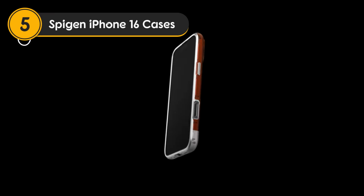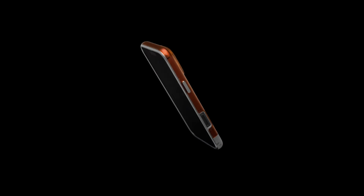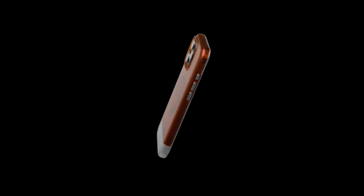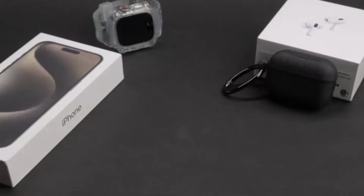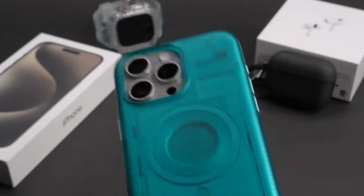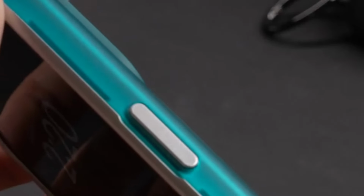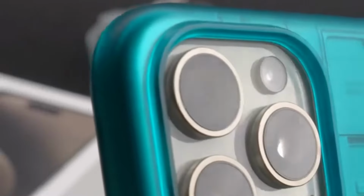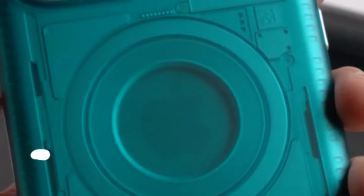Number 5. Spigen iPhone 16 Cases. Spigen's collection for iPhone 16 includes popular designs and new additions like the thin fit with MagSafe and an upgraded Enzo Aramid model. The retro iMac-style case returns with a new tangerine color. Available for all iPhone 16 models, Spigen offers affordable options that provide excellent protection. Known for their quality and value, these cases often exceed expectations for their price point.